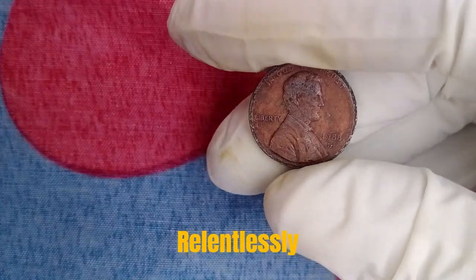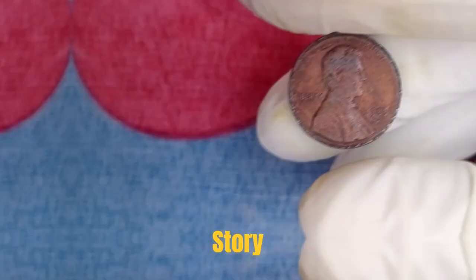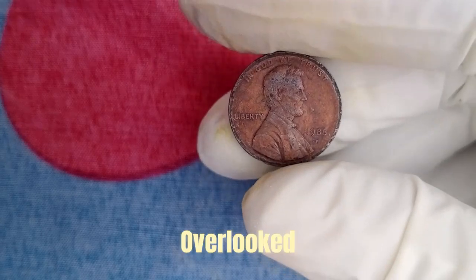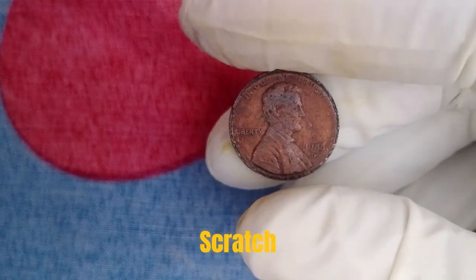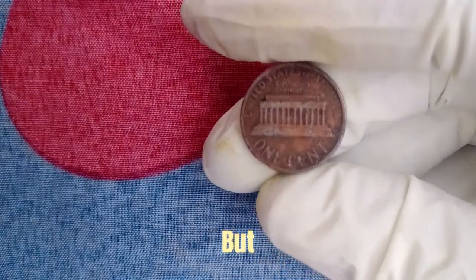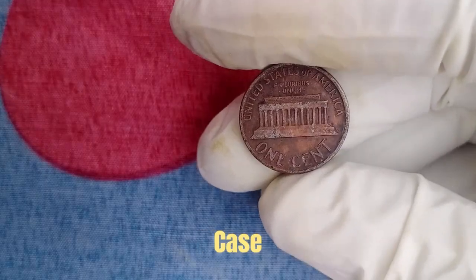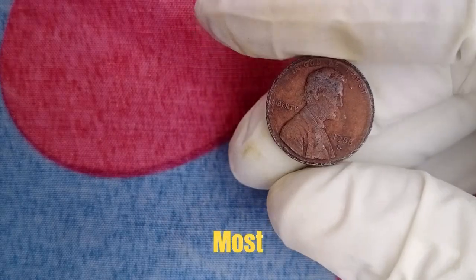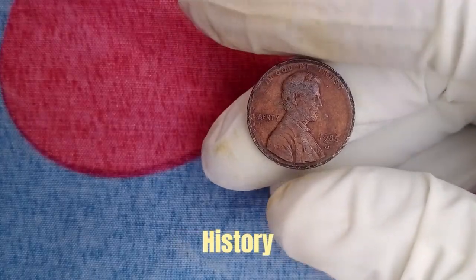expanding, and relentlessly curious. And beyond the excitement and financial reward, this story also speaks to a broader truth in the world of coin collecting, that tiny overlooked imperfections can lead to staggering discoveries. Every scratch, misalignment, or doubling tells a story, not just about a coin's origin but about the complexity and fallibility of the minting process itself. In the case of the 1988 Lincoln cent, these stories have culminated in one of the most fascinating and potentially valuable penny phenomena in American numismatic history.